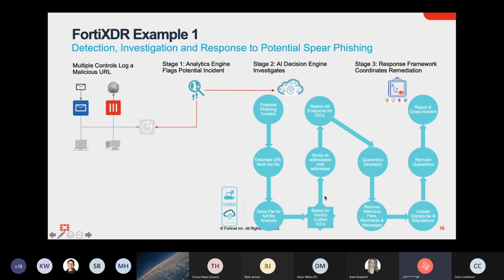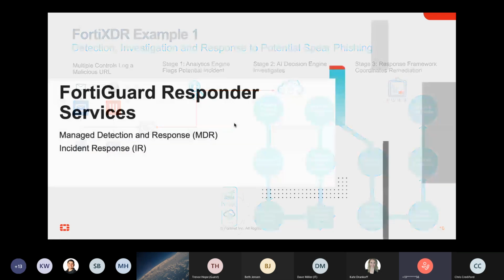Based on that analysis, we can collect indicators of compromise, correlate those indicators of compromise against addresses and mail addresses, go back, search all of your endpoints for these indicators of compromise, find out that potentially some of these IOCs are on some machines that are out there, and quarantine those machines, right? Once the machines are quarantined, we can also automatically remove these malicious files, remnants and messages. And then at that point, update our signatures and reputations. Machines are cleaned up, remove the quarantine, and then we would report and close that incident, right? So that kind of walks you through this one example of how XDR would work. That's a really, really good example. There's a couple more too, but this is probably one that's very, very popular.